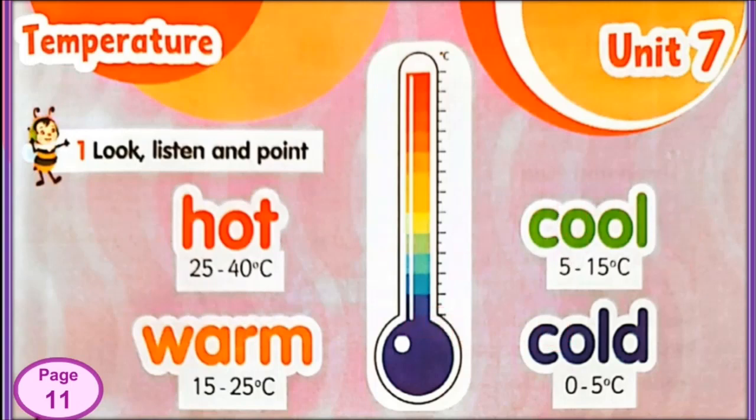امتى نقول على حاجة cool بارد؟ لو درجة حرارة من 5 to 15 degrees Celsius، من 5 ل 15 درجة مئوية. امتى يكون الجو cold يعني أكثر برودة أو متجمد؟ لو درجة الحرارة من 0 to 5 degrees Celsius، من 0 ل 5 درجات مئوية.